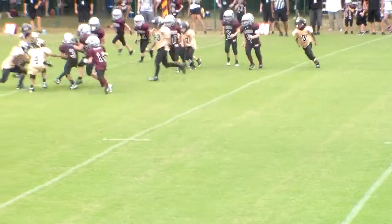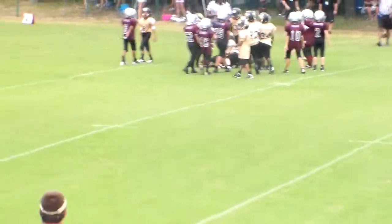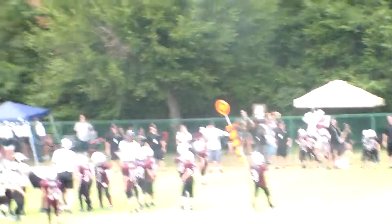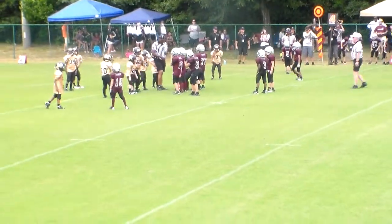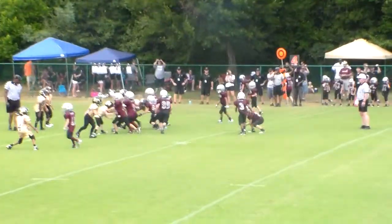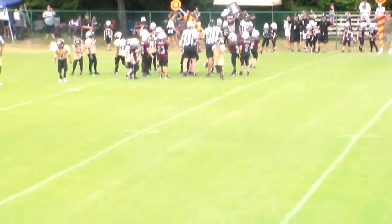There's the snap. A handoff to number 3. Run on the ball carry. It's going to be about a 4th down and about 1. Didn't pick up the first down, but good stop there, whoever it was. It's going to bring up a 4th down and 1. Good job. Looks like it's going to be a turnover on downs with the loss there.